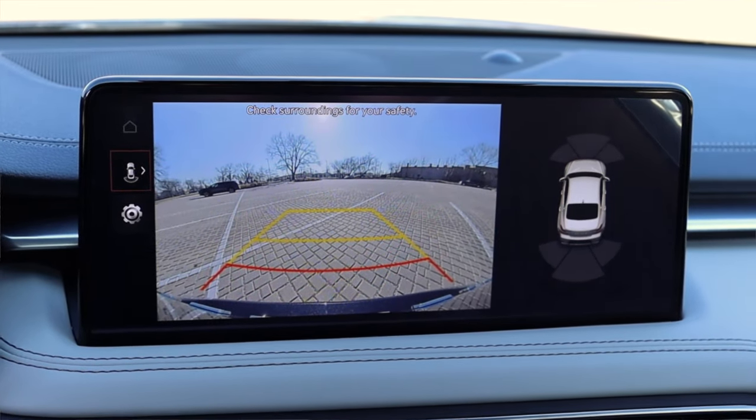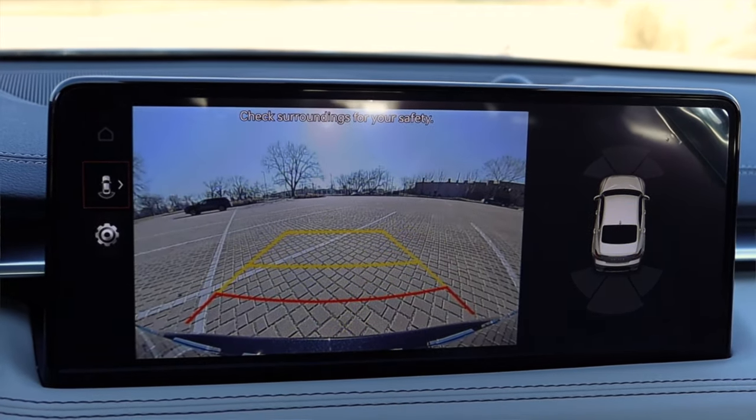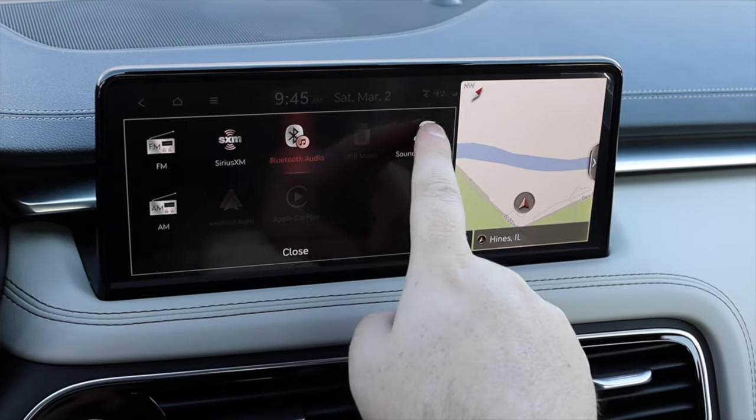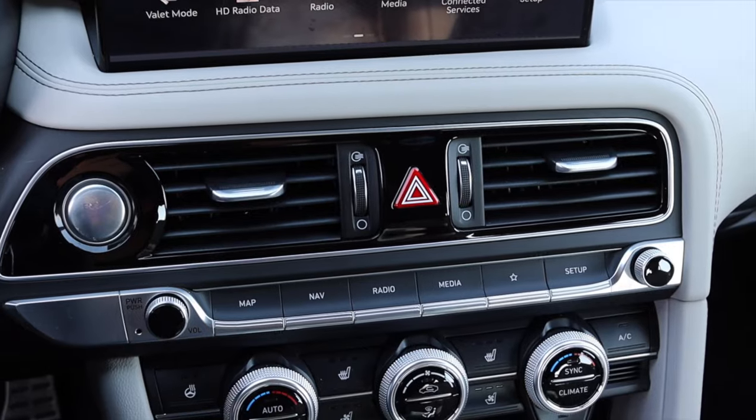Now, one issue is that it does not have wireless Apple CarPlay or Android Auto. However, you can wirelessly Bluetooth your phone. It's just that Apple CarPlay and Android Auto are still wired. Down below, we have two climate control vents and the hazard switch, along with the start-stop button.